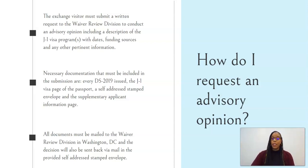The necessary documentation that must be included in the submission is every DS-2019 issued to you. You could have more than one, if your program was changed, extended, or shortened, so make sure that you include every DS-2019 form, the J-1 visa page in your passport, a self-addressed stamped envelope, and the supplementary application information page. So all of this is needed.